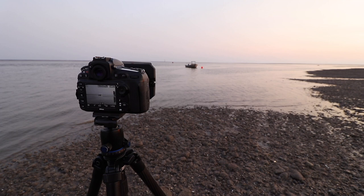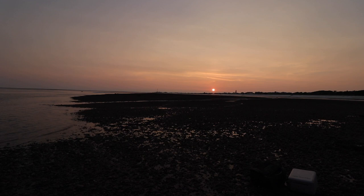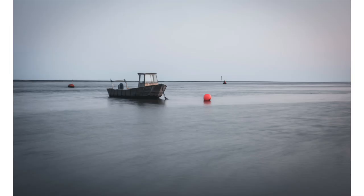And if I just spin the camera around to show you over that way, that's where the sun's setting at the moment. I'll just turn it down. You can see the sun is just on the horizon. I think it's about 25 minutes before it's sunset, so we'll wait to see if we can get any good colours.